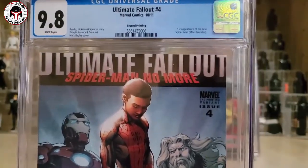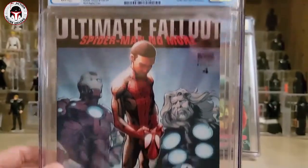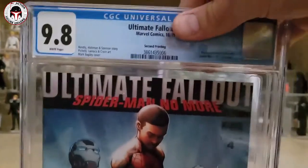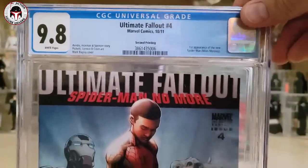I mean, this hit like $900, or I think at the very peak, this second print hit $1,200, believe it or not. Somebody paid $1,200 for a second print 9.8 of Ultimate Fallout 4. I did not pay that.